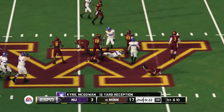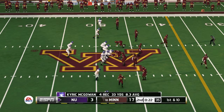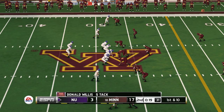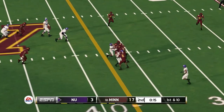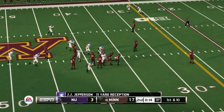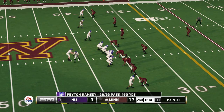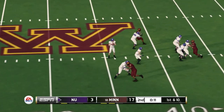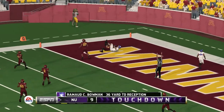He's tackled around the 48-yard line. That makes it first and 10. And he's tackled around the 36-yard line. He goes downtown. Throws complete, touchdown.